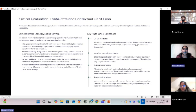Moving to the next slide, which is the trade-offs and contextual fit of lean. While lean offers sustainable benefits with clear advantages, isn't it perfect for every situation? We can take just-in-time as an example, which reduces inventory but may reduce resilience during strikes or port delays.